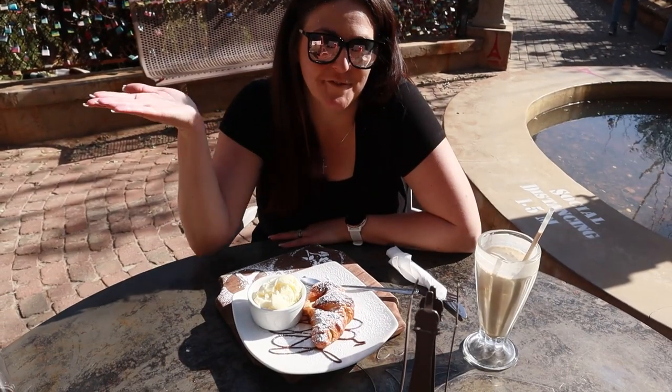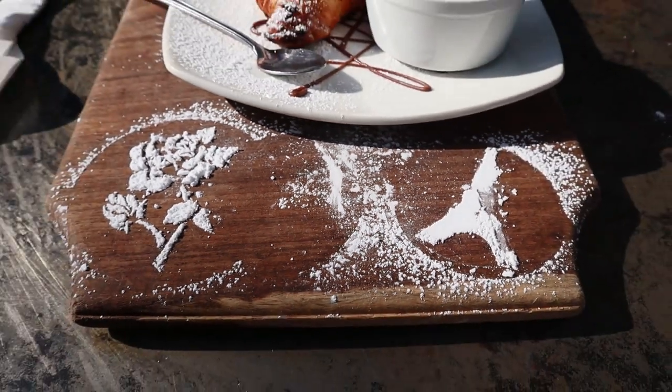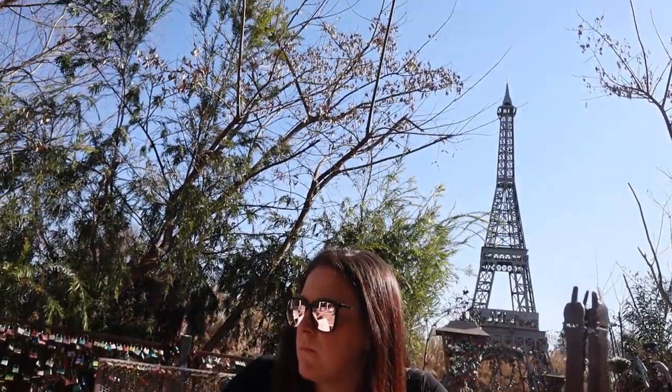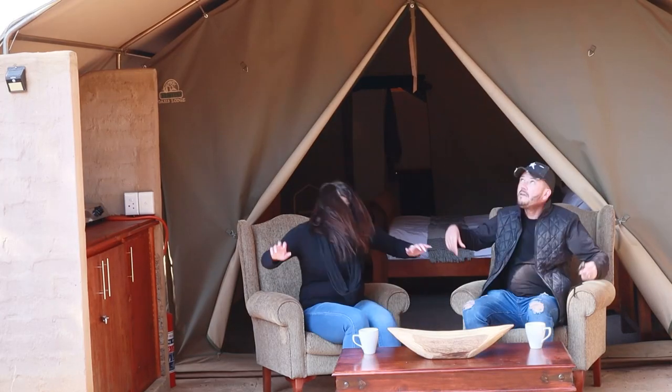When in Paris, you have to have a chocolate croissant. How nice, they've decorated this. They've got ice and sugar with the Eiffel Tower, some flowers. We've been cleared for landing.